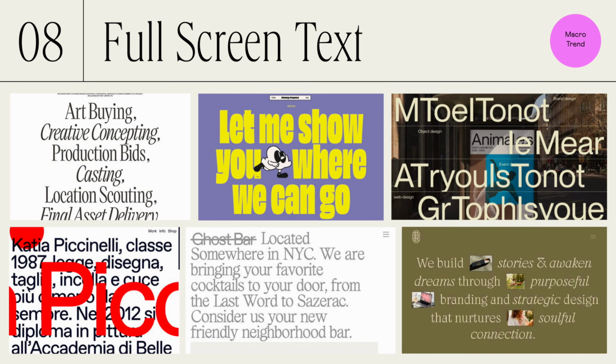But now we're really seeing it showing up in menus. We're also seeing it being animated in different ways, and we're also seeing images breaking up that block of text as well as illustrations. And so I think it's a really great way to make a statement and use a tagline or mission statement or brand ethos in a really big way. And sometimes the bigger the better. It's kind of a fun way to break up the content when you're hit with this large block of text before going into the rest of the site.